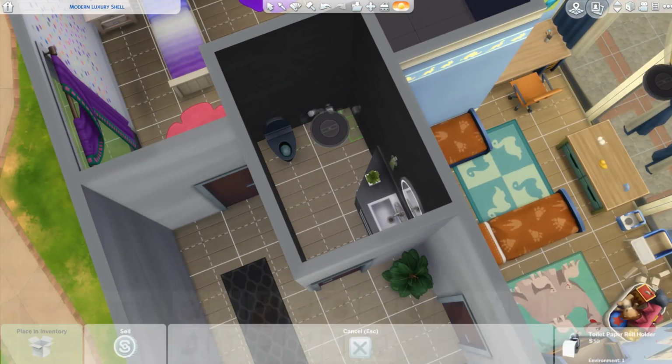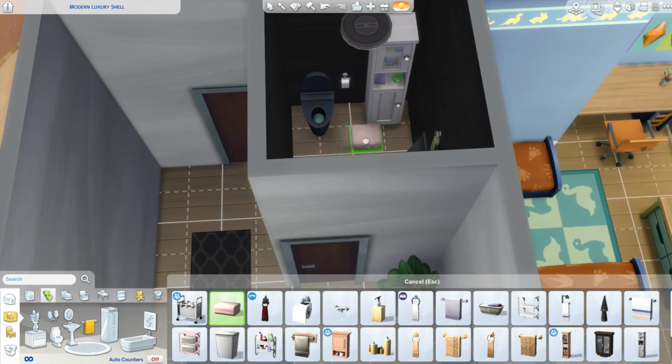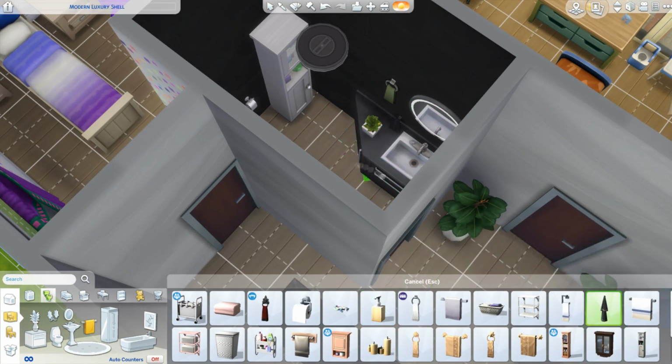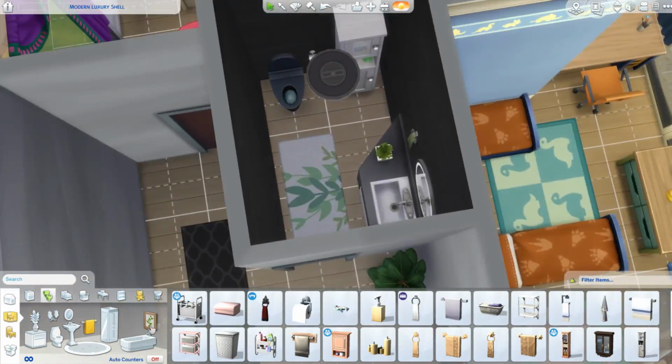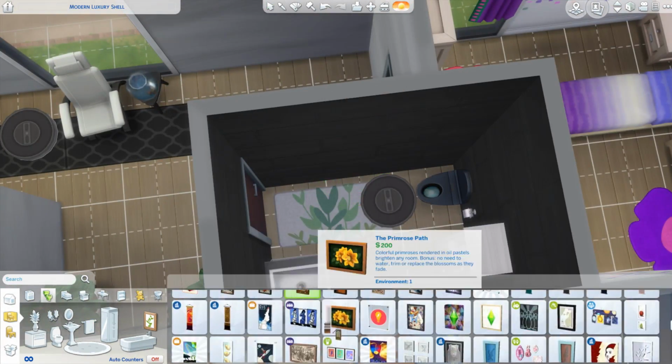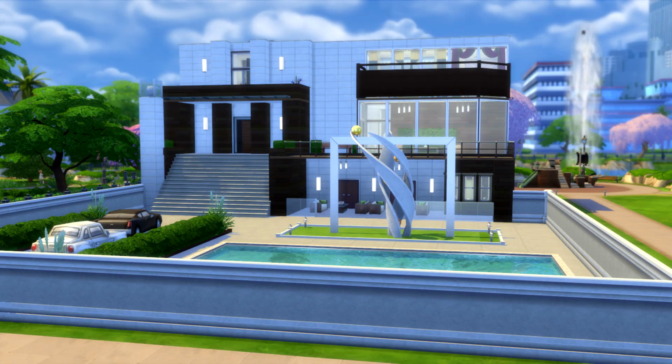This one, I think I switched it. Did I switch it? I don't know. This was the half bath. I decided to make it a half bath because there's a half bath downstairs. So there's one full bathroom for the kids and one full bathroom for the adults, so I think it would work out. If you need to add another shower, you definitely could. But the house is pretty much done at this point.